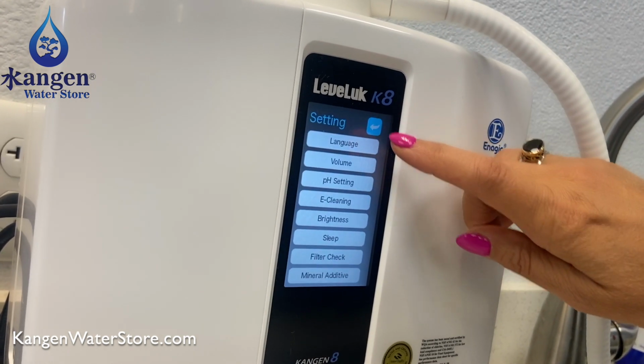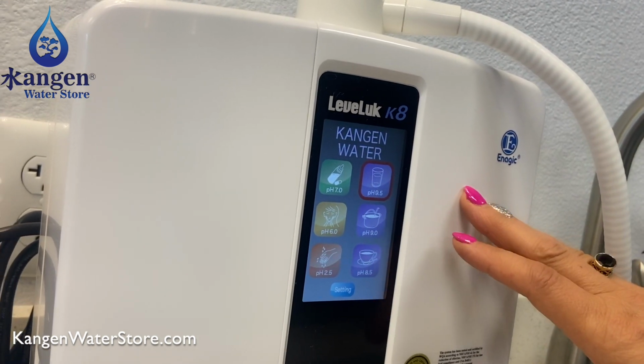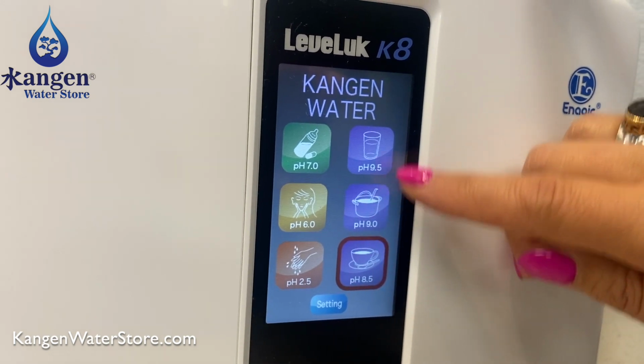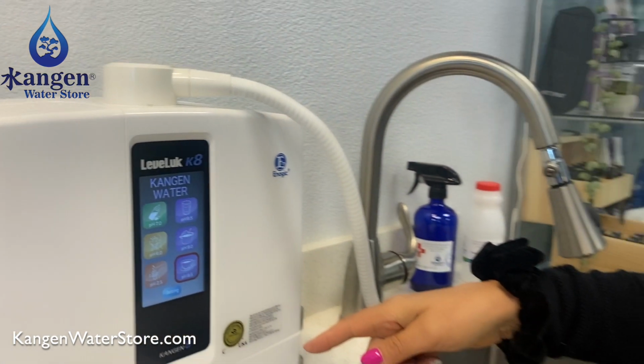Okay. So the next thing I want you to do is understand why I want you to start drinking 8.5. So as it goes up in pH, it goes up in the antioxidants and the microclustering. So all of the properties work together to hydrate you more efficiently. So this is, at the end of the day, all about hydration. It's not necessarily about pH, although it's part of the equation.